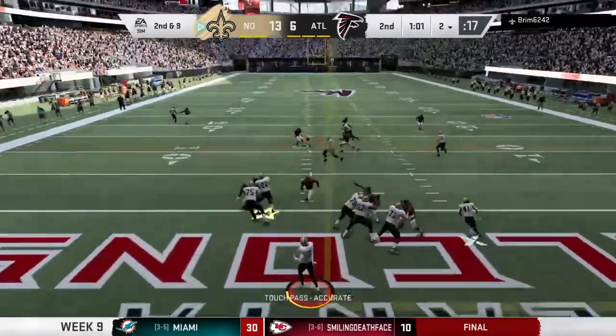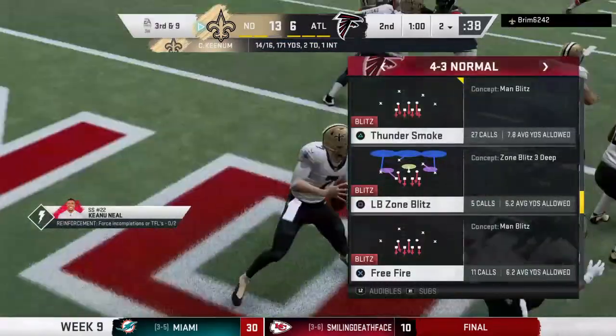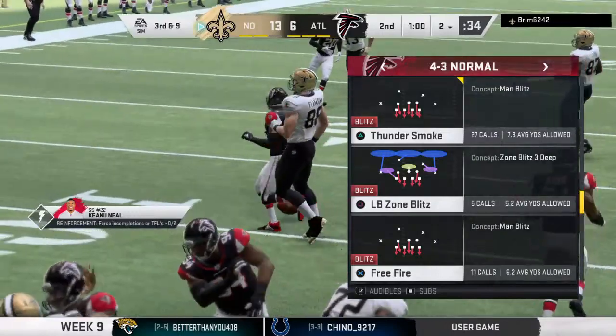From the end zone, Keenum. That's going to be knocked away and incomplete. Jared Cook, the tight end, was the target. And it'll bring up third down.